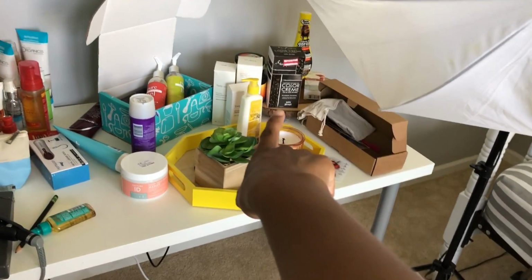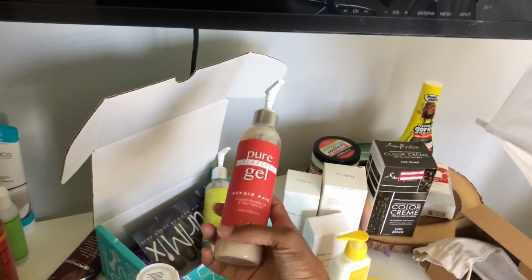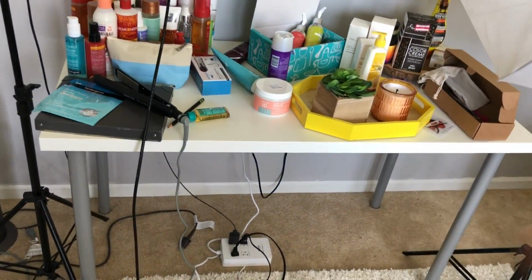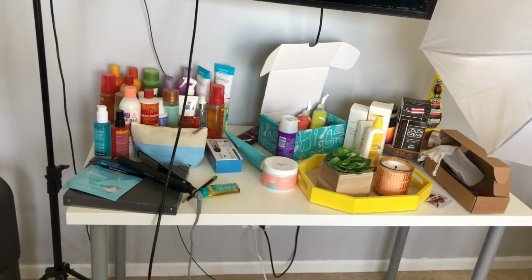These are products that I need to either do posts or videos on. Here's some curl mix. I need to do a video on this super quickly. Eco Styler Gel alternative. But I definitely want to get this desk out of here. It's a bunch of cords. So I need to find another home for this, which could probably go on my bookshelf somewhere or in containers underneath there.